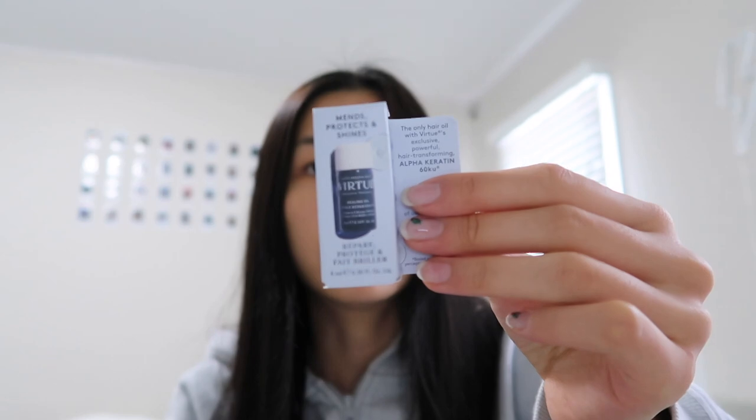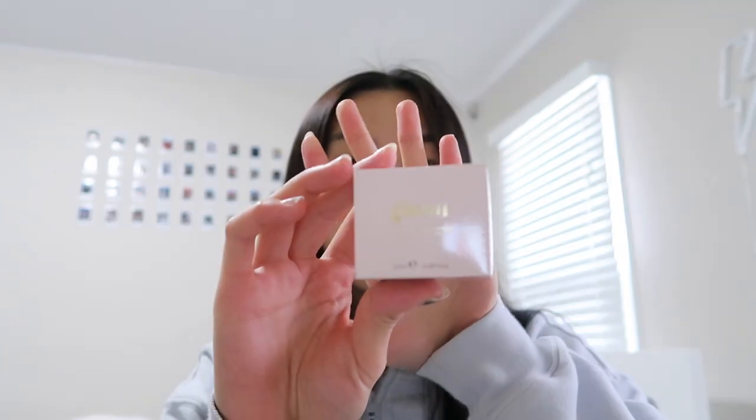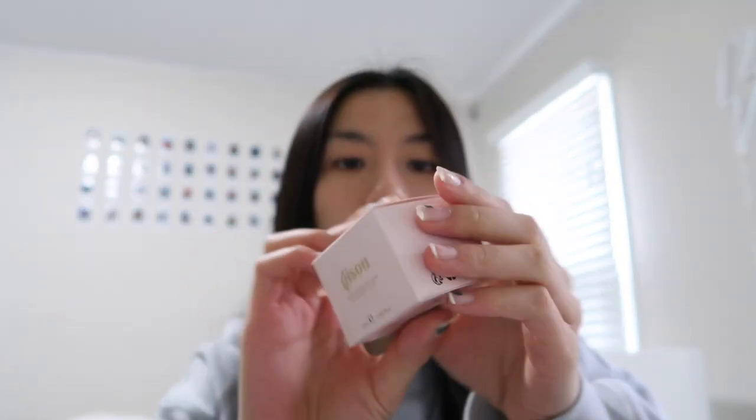I bought all of this at like 2 a.m. because I was feral. I don't know what was happening. And then I also got the Virtue hair oil. I heard this was good too, so I don't know. I don't know anything. And then last but not least, I got the Jisoo hair mask.